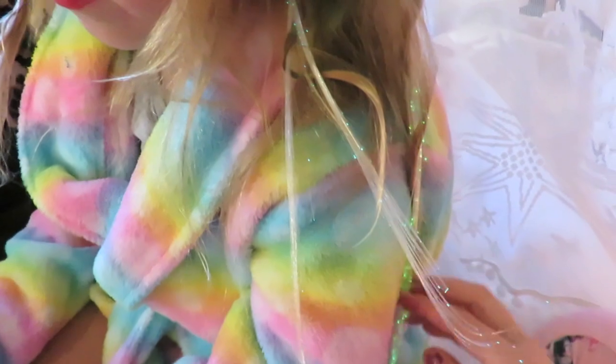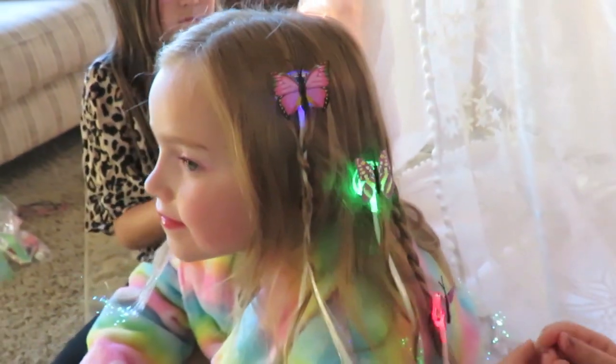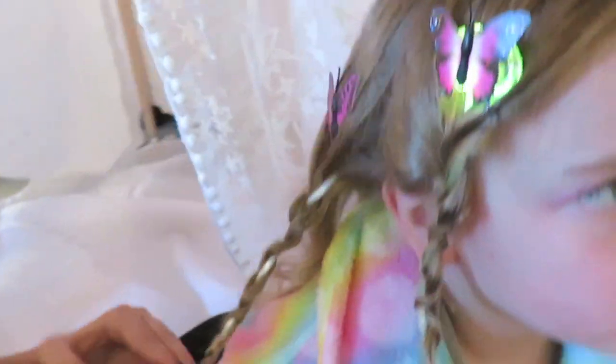Oh, that was so pretty, Madeline. So here's Sophia's little braid down. Those are really cool. Here's Madeline's hair over here. They light up too. Yeah, they light up at the end. That's so cool. And here's this side. Sophia is almost done braiding hers.